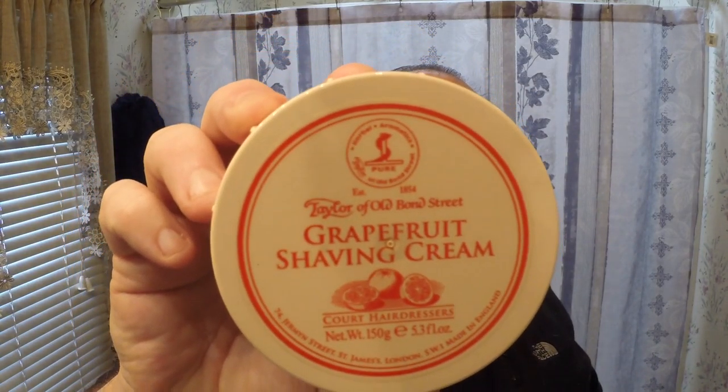But my next one down will be Taylor Vauban Grapefruit. Gotta love the grapefruit. I mean, it smells like a freshly cut grapefruit. So this would be like my number four, even though, like I said, my next couple choices, it doesn't matter which way.